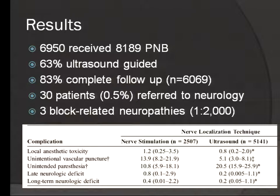And as we mentioned yesterday, 30 patients were referred to neurology because of new symptoms, and only 3 of them were found to be block-related neuropathies. Why did I like this study? You may think, well, this is something we kind of knew before, but to me, first of all, I think it's a very sound study with good methodology, and it really reassured me because this was my impression beforehand.